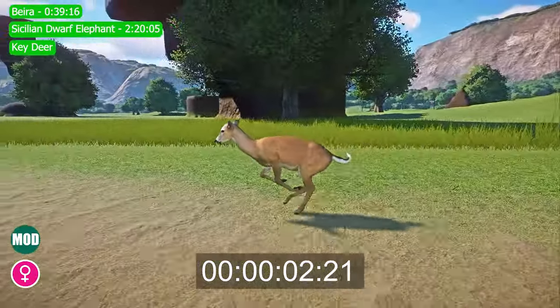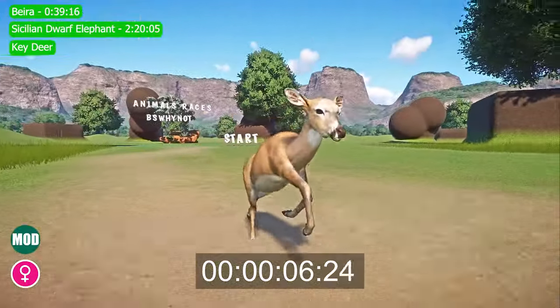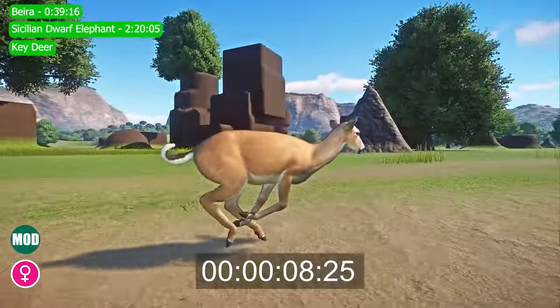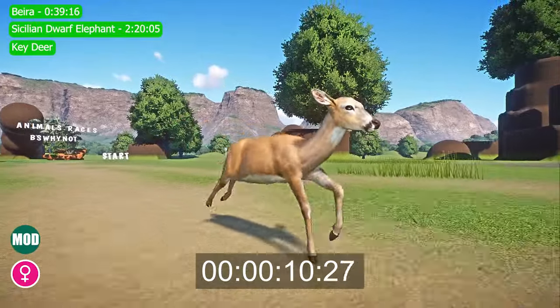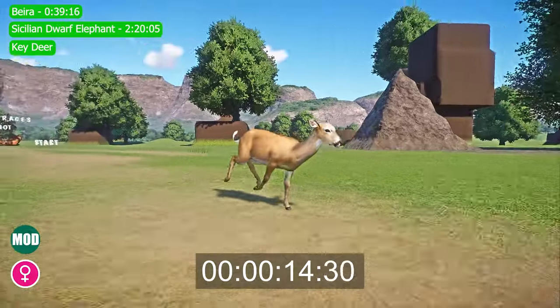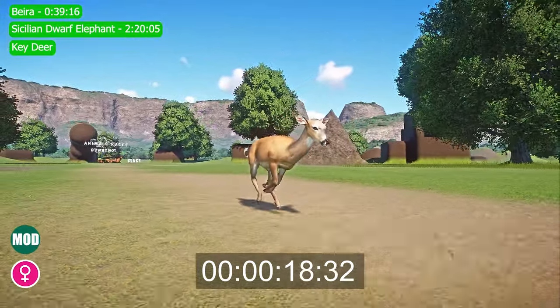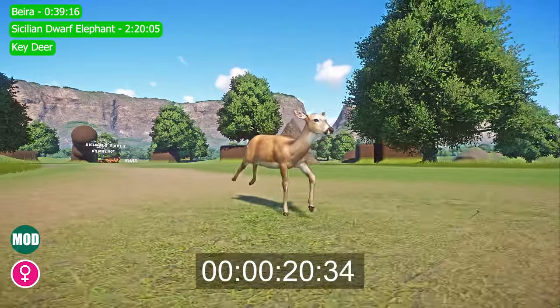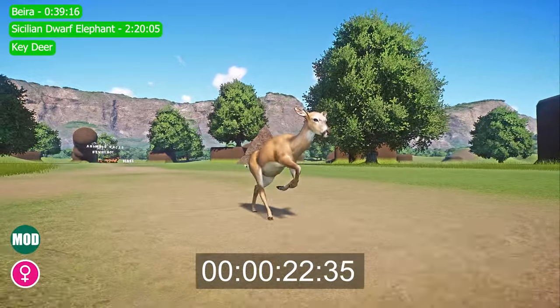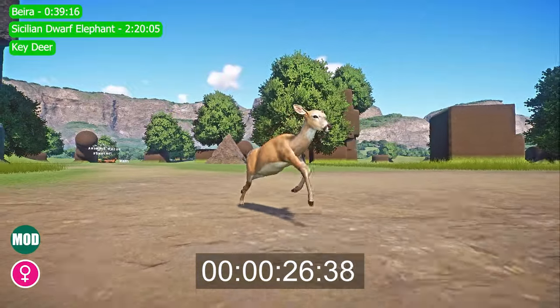Key Deer, Odocoileus virginianus clavium, is a subspecies of white-tailed deer native to the Florida Keys, which are a chain of islands off the southern tip of Florida, USA. These small deer are known for their diminutive size, distinct appearance, and their status as an endangered species. Key deer serve as an iconic and unique part of the natural heritage of the Florida Keys, and ongoing conservation efforts aim to ensure their survival and protection in their island habitat.